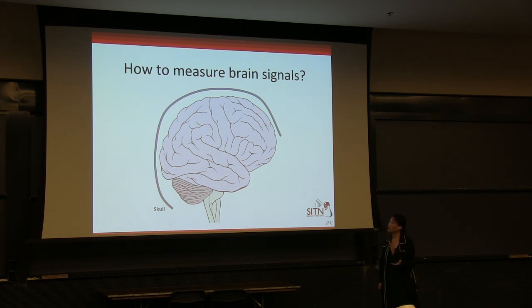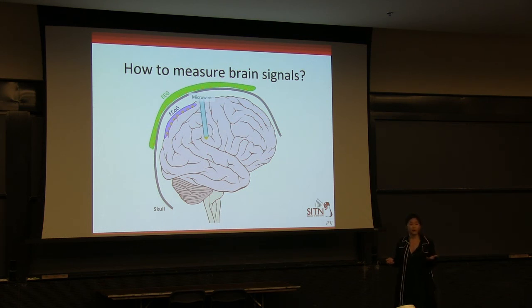The one we might be most familiar with is EEG. These are electroencephalograms, and they are electrodes that are placed on your scalp. These are non-invasive methods. Next, we have minimally invasive methods, which are similar to EEGs, but they're placed right on your cortex, which is the surface of your brain. And finally, we have different generations of electrodes, such as the microwires, or different microelectrode arrays, or multi-site electrodes, which are implanted in your brain. So they're not just on your surface, but actually implanted in your brain.